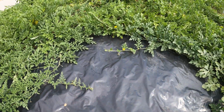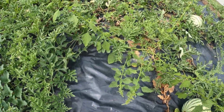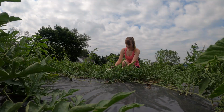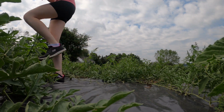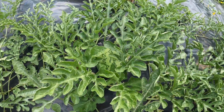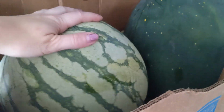Now let's find a good orange one to try. Let's go over here. We'll go with this one. Okay. Let's take them back to the house and cut them, and if they look good, we'll cut some more. Ones are in the house.